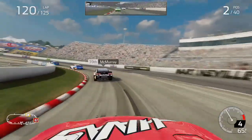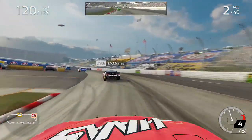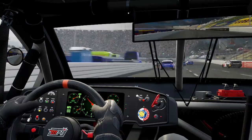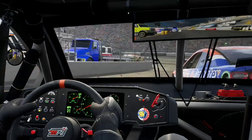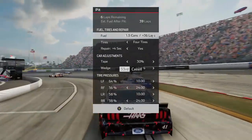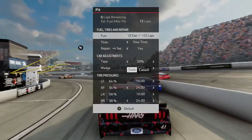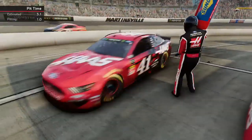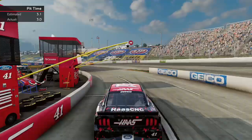Actually came into the pit lane, so we come through on lap 120 deciding that it is time to make our pit stop now as we don't have enough fuel to get to the end. As we go down towards the pit lane, we hit the 00 in the back of Landon Cassill and we pick up 4 seconds of damage, but we don't repair it. Obviously there's no point, so we take no tires, no repairs. We come in for a 3.1 or so second pit stop, 3 to be exact.